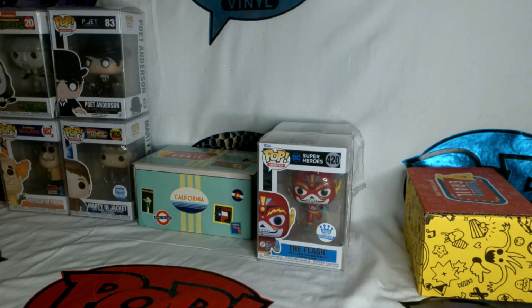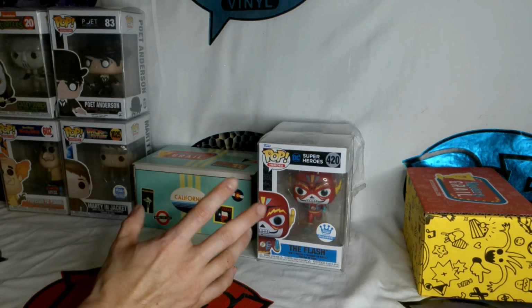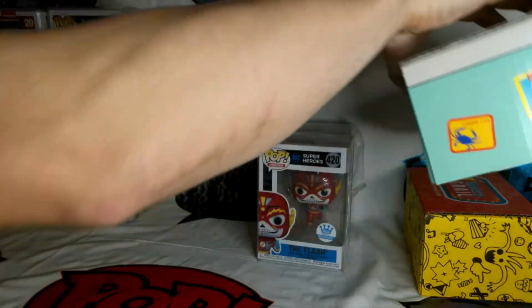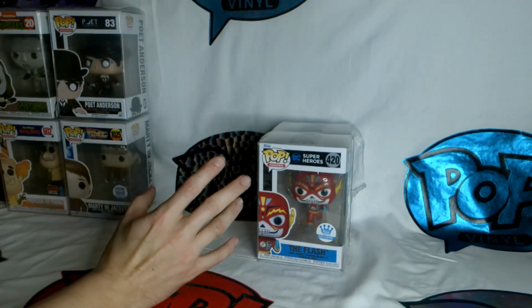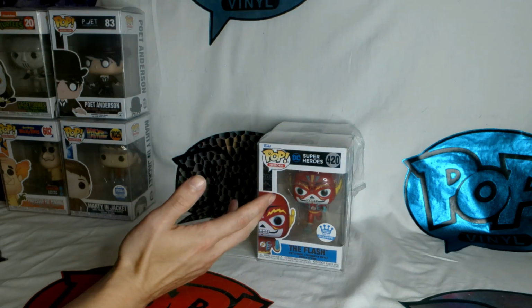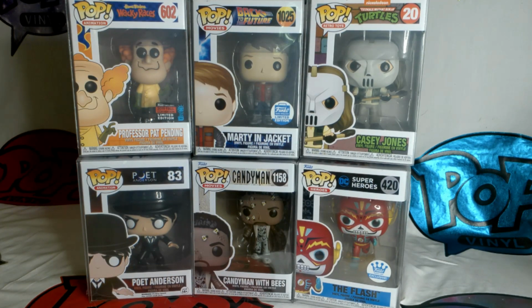So now what I'm going to do is transition to the final portion of the video, where I set all of the pops up so you guys can get a good look at each one of them. And I'm going to get some pricing down so we can see what each one of these pops is worth. So again, I'm going to set these all up for you guys, and then I'll get right back to you with some prices.